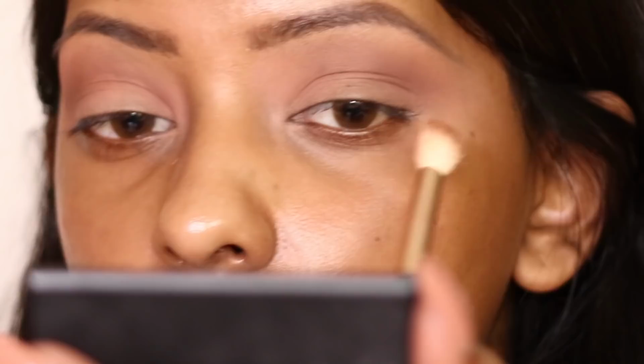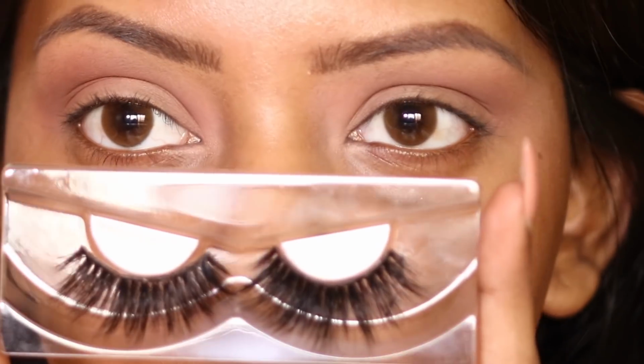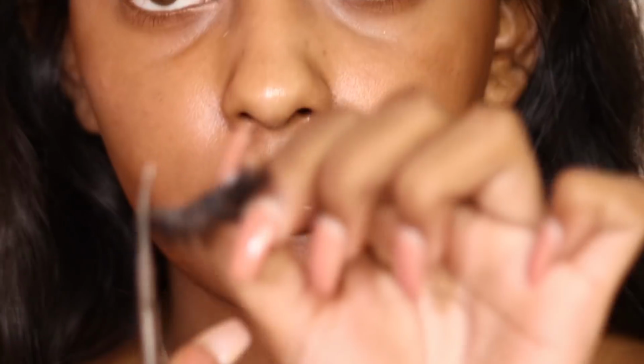Then for lashes, I'm using the pink little lashes in the style Dubai. It's their new style. I'm using my duo lash glue to put it in. First I'm chopping off the sides. And yep, here's my forehead shots.